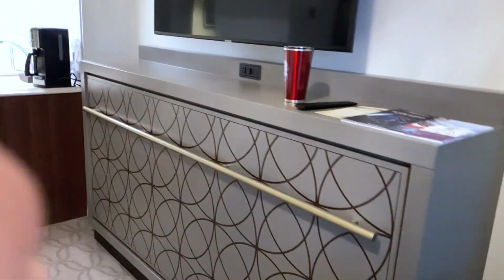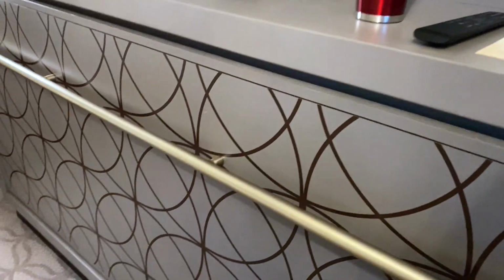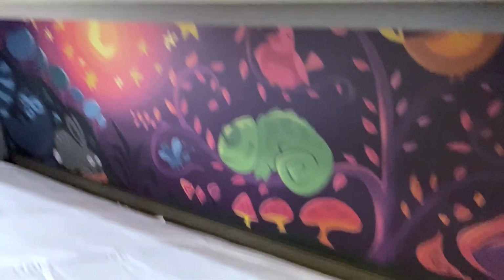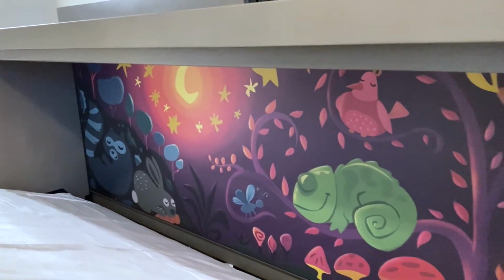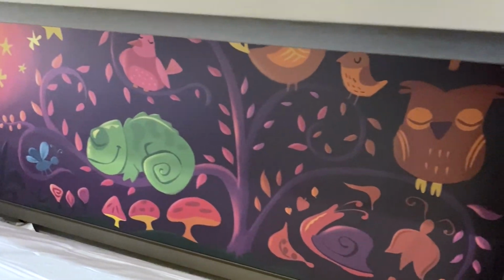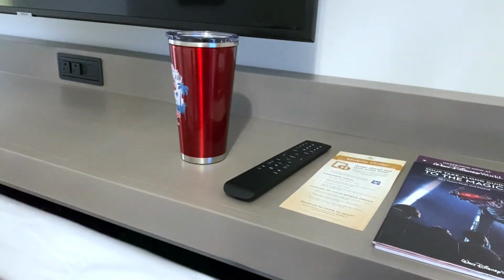So back to the beds. This is the child-size pull-down bed in the room. It's very easy to pull down. I'm doing it one-handed here, and it has the sweetest Tangled background inside and a little light that turns on, but you can turn it off while the child's asleep. I loved the artwork in here as if Rapunzel did it herself.